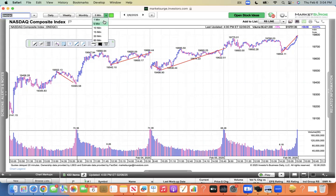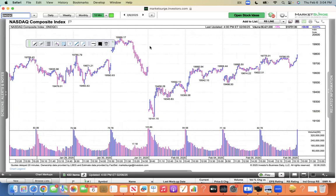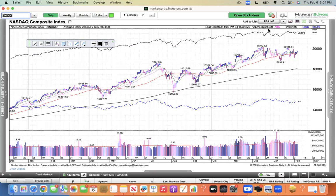Let me go to the 10-minute chart so we could pick that up. Yeah, this is the open on Monday when the threatened tariff, the world's coming to an end. I think the Nasdaq opened down, I don't know, 400 or 500 points, and then just rallied into the close. So we're seeing a lot of this strong closing action, which is bullish for the market.